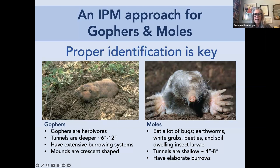Okay. So keep in mind, gophers are herbivores. They are only eating the roots of plants. And their tunnels are going to be much deeper, about 6 to 12 inches below the surface. They have very extensive burrowing systems. So that's why they can be a little challenging to capture.